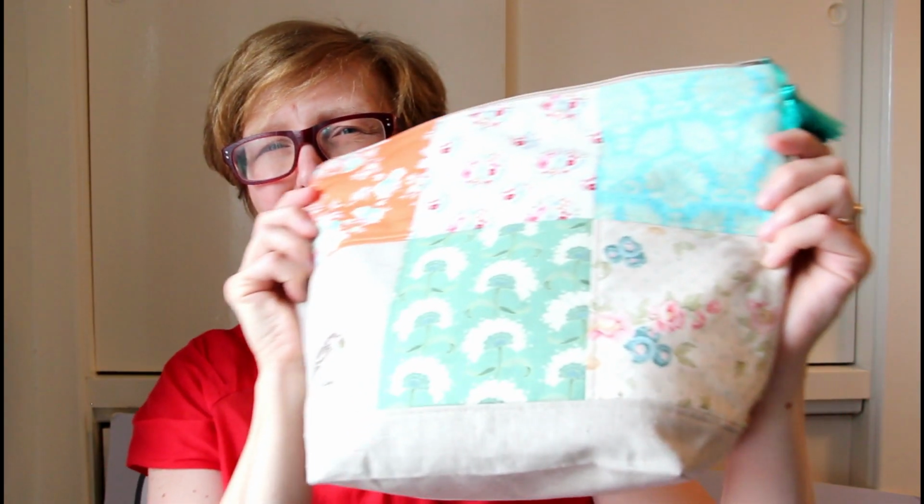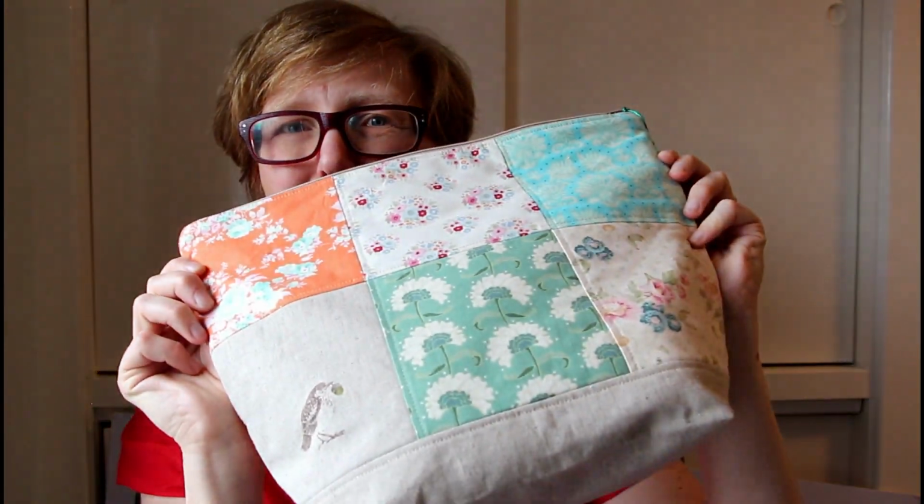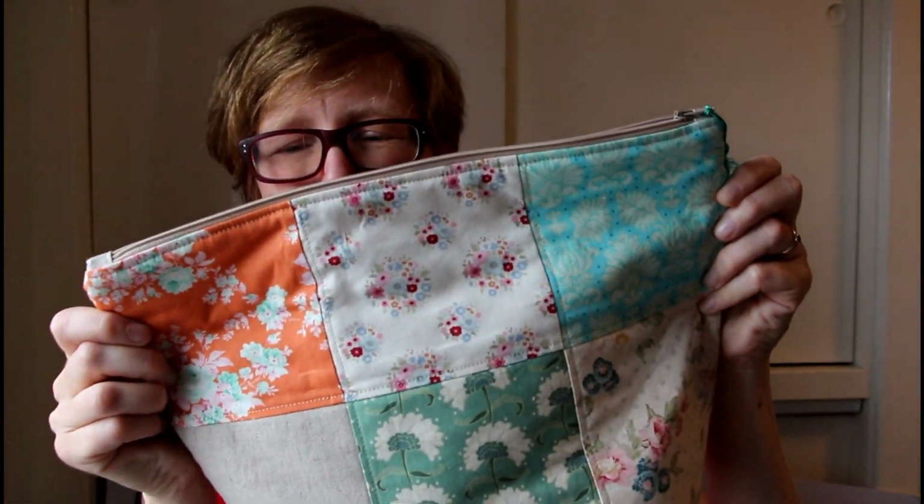Yeah, I love this bag. I love the colours and the fabrics that she's used. It's really pretty, and I keep it out to look at as well. It's quite a special bag, I think. Really well made. So this episode is all about the gifted bags.